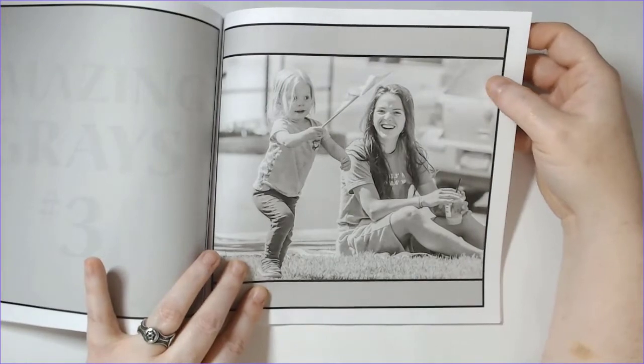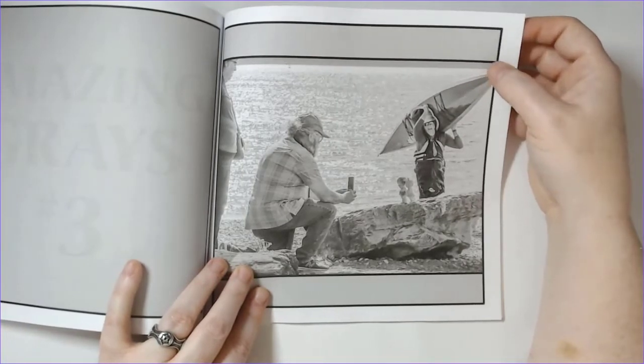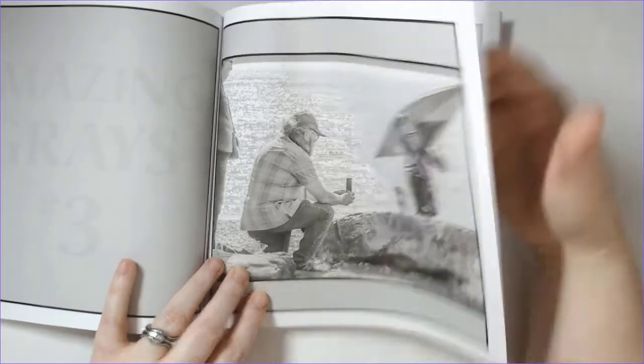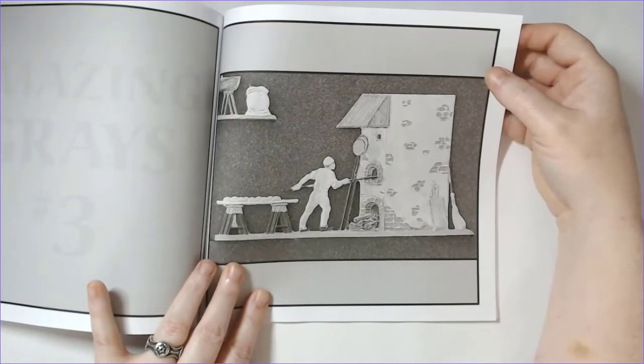I find that harder colored pencils tend to give me better results on smooth paper. They're less likely to smear on me because I'm very heavy-handed, so that's probably why I like them better.